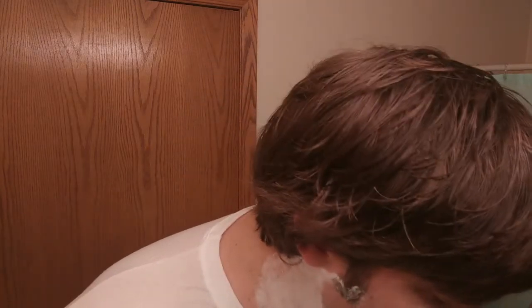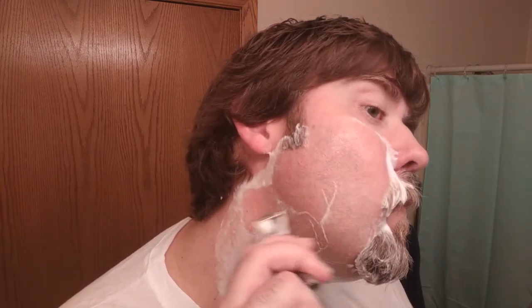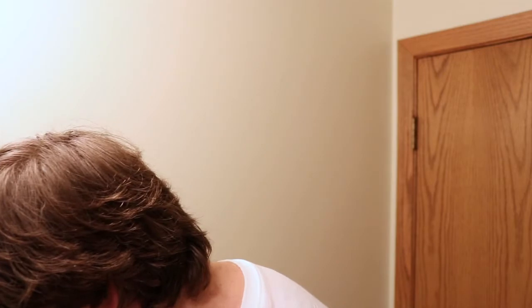Barbershop scent. One thing that's maybe not on my bucket list, but something I want to do and then possibly do more, is get a traditional shave at a barbershop. I've never done that. I'll eventually get around to it. Hot towel and the straight razor.